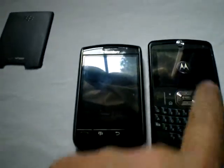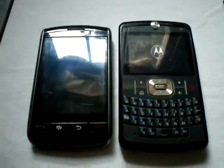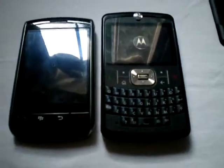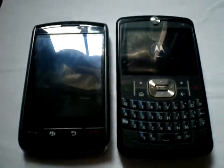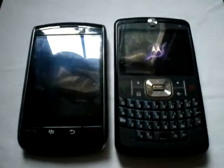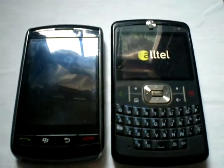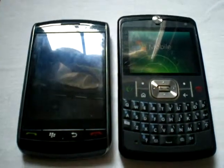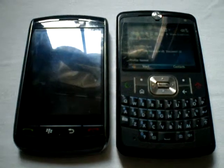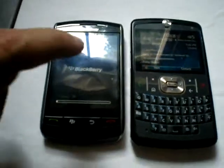Keep in mind, this is Windows. Now granted, it doesn't have a touch screen or anything like that, but it's still Windows. And everyone says, oh, Windows is garbage, it takes forever to boot. Well, check this out. Blackberry still has the clock, didn't even get the logo yet. And splash screen, Windows Mobile. And we are in the full OS. And we are just now getting the load screen.